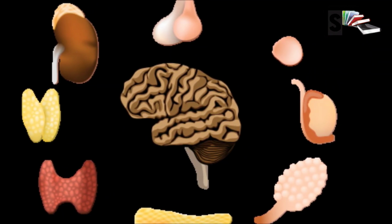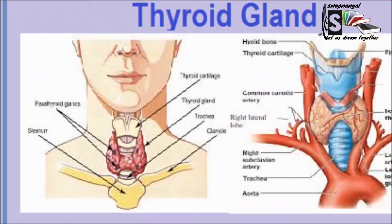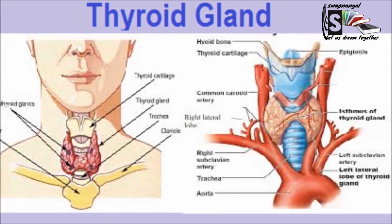The thyroid-stimulating hormone, adrenocorticotropic hormone, follicle-stimulating hormone, and luteinizing hormone trigger other glands. The thyroid gland produces two different types of hormones, triiodothyronine and thyroxine. The thyroid gland uses iodine from the food we eat to make these hormones. The gland stores and releases them as they are needed.